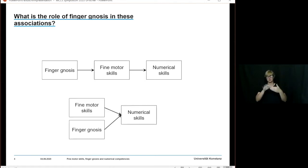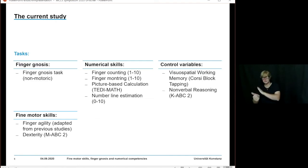But it's also possible that those mechanisms are different and that they might each contribute individually and independently to numerical skills. And this is what we looked at here. In this current study, we included a number of tasks. The first one being, of course, finger gnosis, and this one was non-motoric, so children could respond completely without moving their fingers, and that was very important in order for us to keep this separate from the fine motor skills.